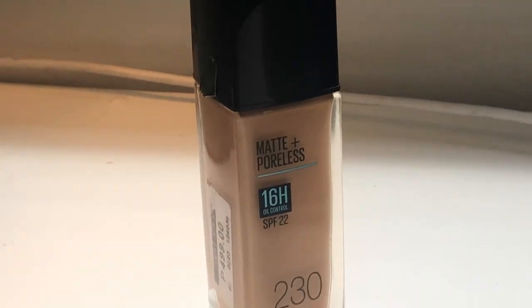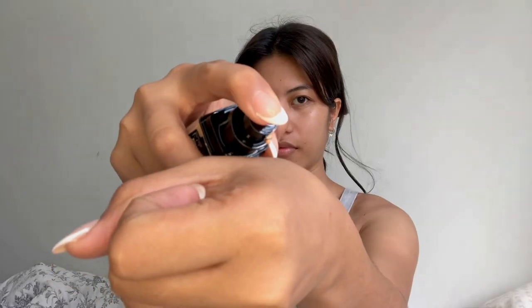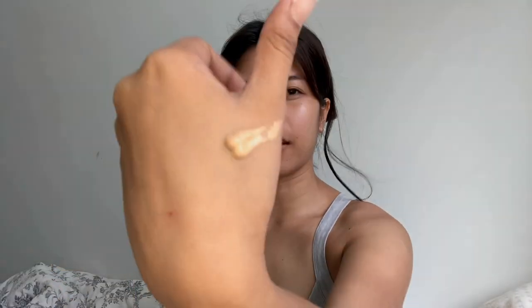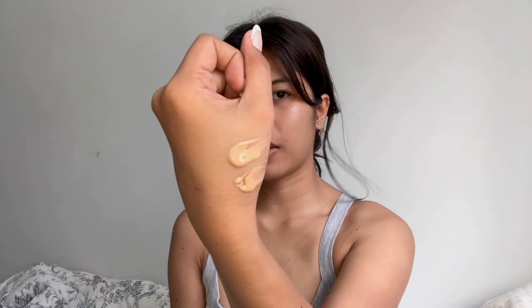So as for my base, I'm gonna start off with foundation. I'm gonna be using this Maybelline Fit Me Matte Plus Poreless Foundation, and this is in the shade 230. One pump lang guys kasi, ouch. Okay, so I forgot to shake the foundation guys. You really need to shake your foundation before you use it kasi yung pigment niya is at the bottom. So, again. Ayan. Makikita mo talaga na wala na siyang oil na naka-separate kasi na-shake mo yung foundation. Ito yung one pump, sobrang dami.